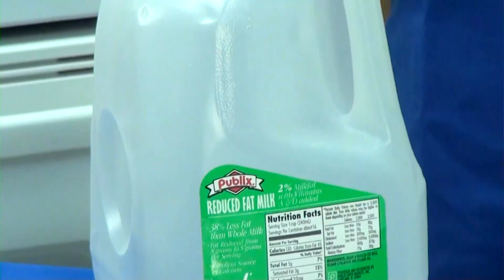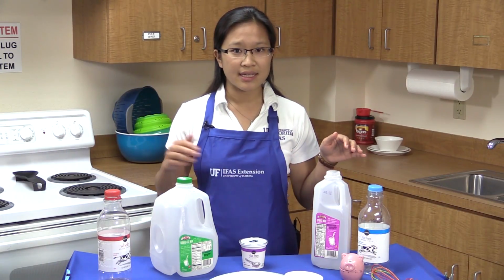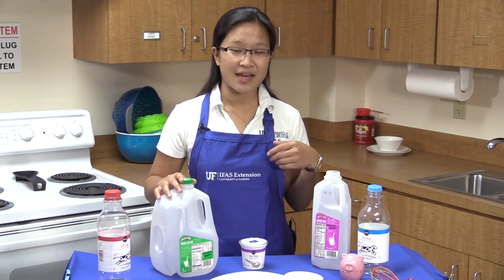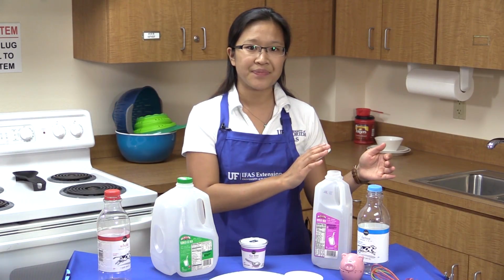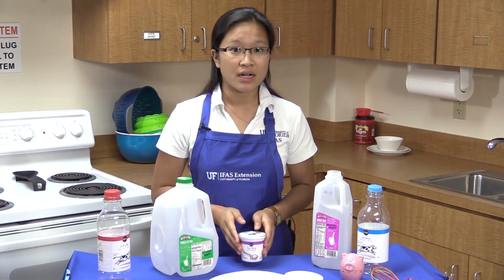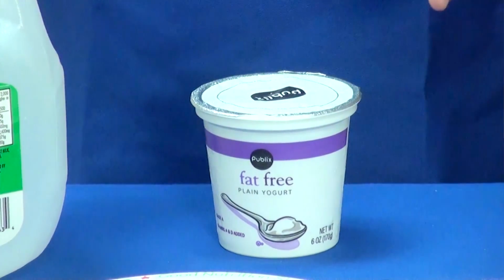So if we compare all 4, this is 150 calories, 130, 110, and 90 calories. So you could see the difference in calories. And for fat, this is 8 grams of fat, 5 grams of fat, 2.5 grams of fat, and 0 grams of fat. So you could see from the whole milk to the non-fat milk that it decreases in calories and also decreases in fat, whereas they all have the same amount of calcium. So whatever serving of dairy food you consume, whether it's a cup of milk, a cup of yogurt, or a slice of cheese, try to choose the low-fat or fat-free dairy items.